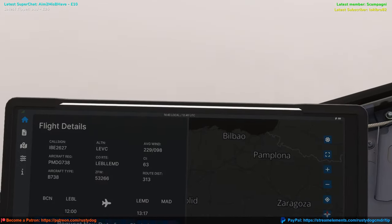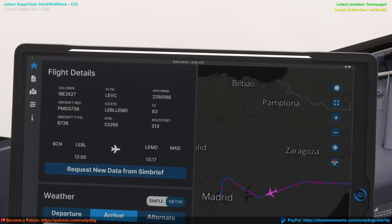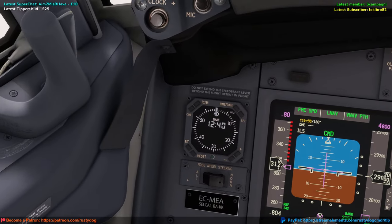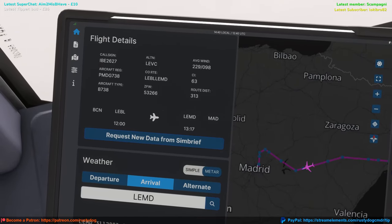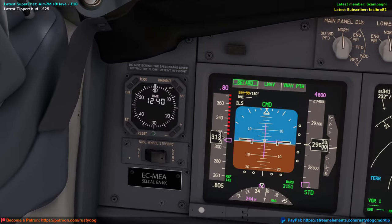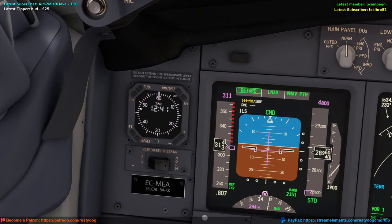No. Maybe we took off earlier than 1200 hours. So basically, the flight is 1 hour 17 minutes, which is slower than what Simbrief had said. I didn't start the clock when we got going, though. I should have started it, but there you go.